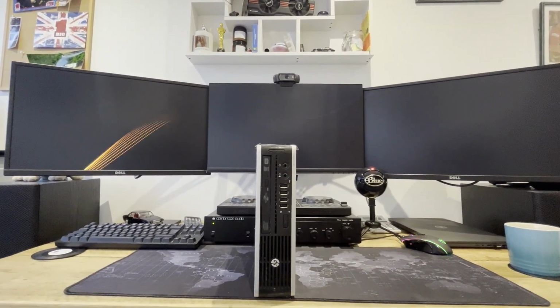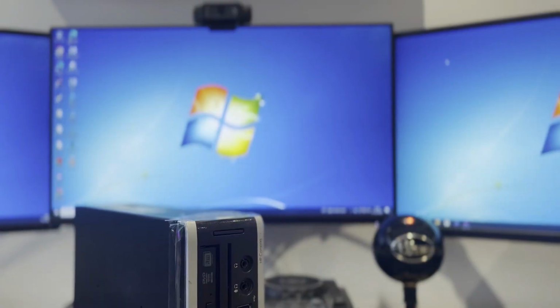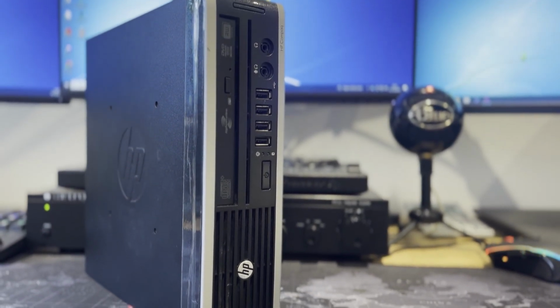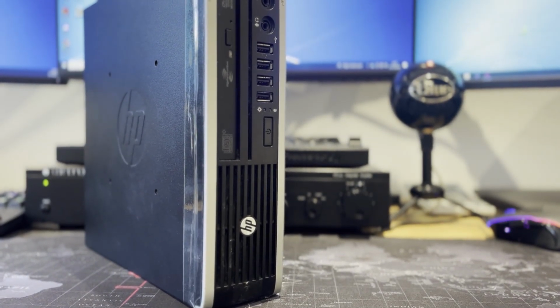And as a side note, it didn't come with the tape holding it together. That was something that I did. I took the side panel off and ended up breaking the front panel off, so I've had to tape it back on. Not the seller's fault whatsoever.